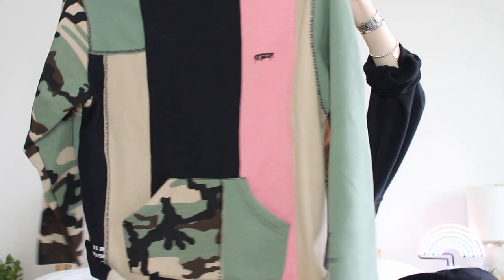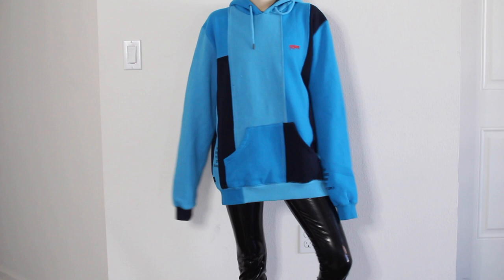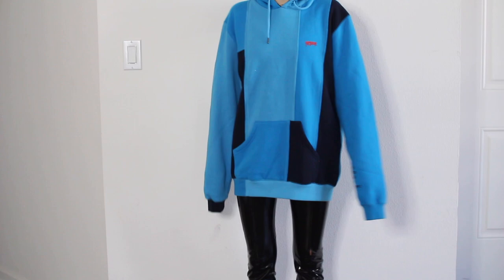It's just a bunch of different color blocking and fabrics going on. I got mine a size medium. It's so cozy. And then here is this one, which is also just amazing. It's a bunch of different shades of blue just sewn into the sweatshirt, and I got this in a size medium as well. I got this in the men's section on Urban Outfitters. I love it, it's amazing.